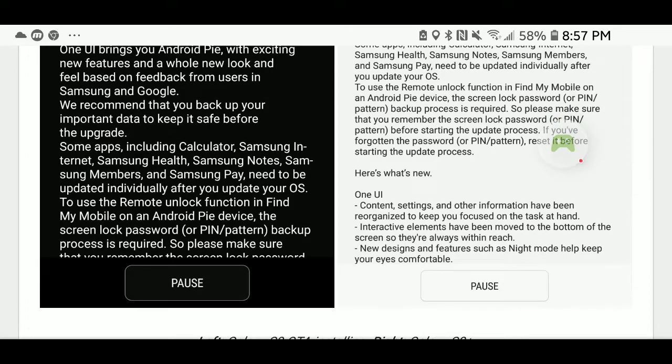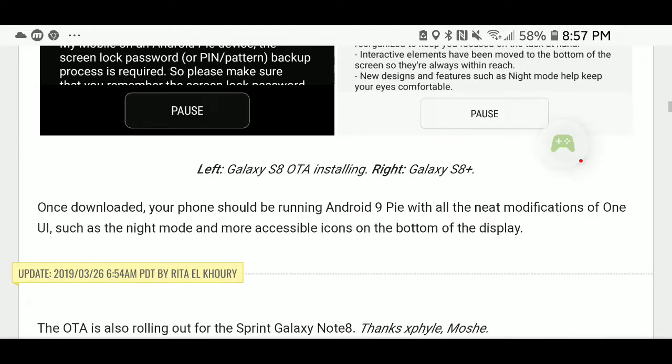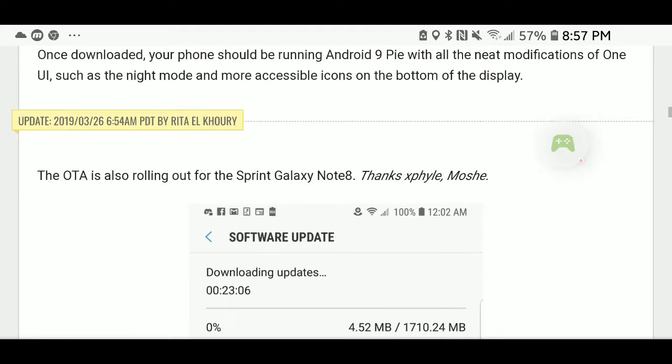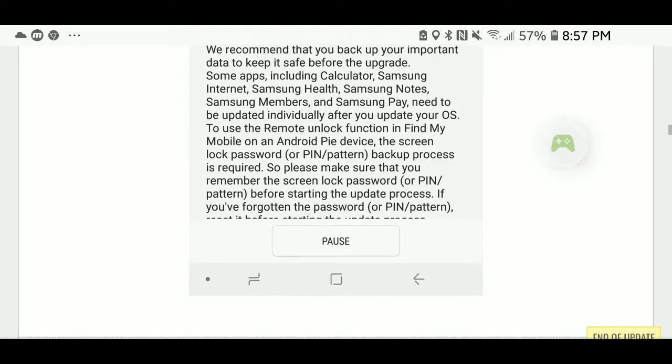So here's what's new with the One UI. Context settings and other information have been reorganized to keep you focused on the task at hand. Interactive elements have been moved to the bottom of the screen, so they're always within reach. New designs and features such as night mode help keep your eyes comfortable. Once you download it, your phone should be running Android 9 Pie with all the neat modifications of One UI, such as the night mode and more accessible icons on the bottom display. The OTA is rolling out for the Sprint Galaxy Note 8. So that is what's going on with the Sprint carriers.